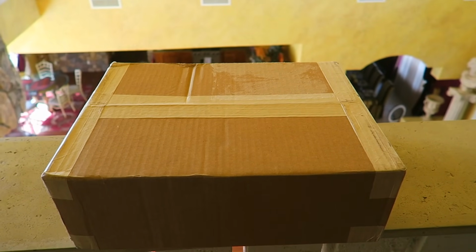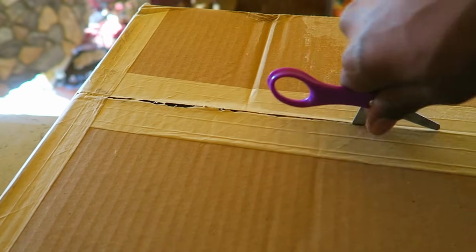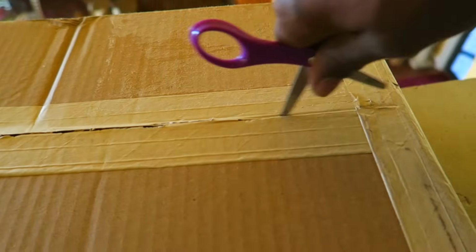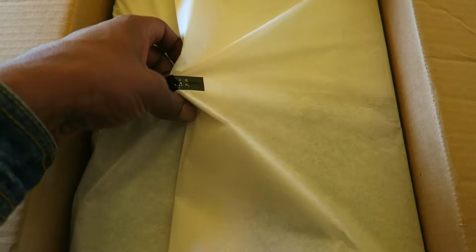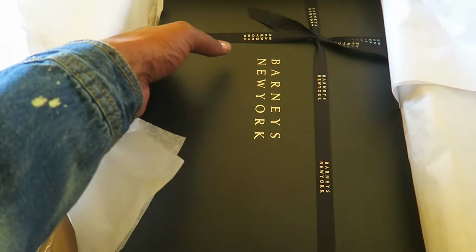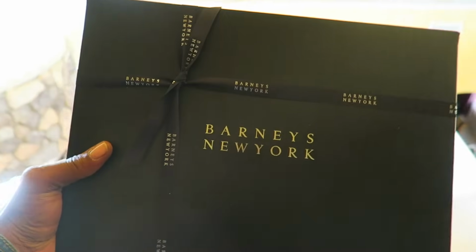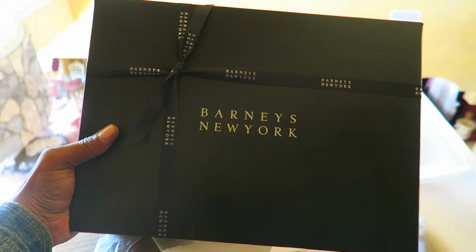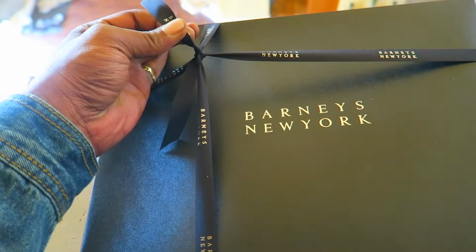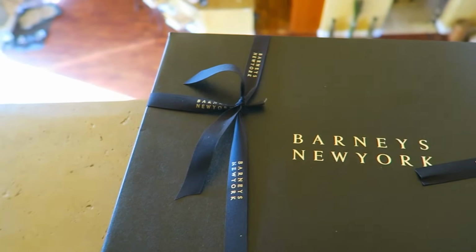Guys, I got a box, I got some scissors, and now I got scissors cutting through a box. What's this? Looks like something from Barney's New York. Wow. What you got there? Ooh. I love the packaging on that, man. Looks like a birthday gift. That was easy.